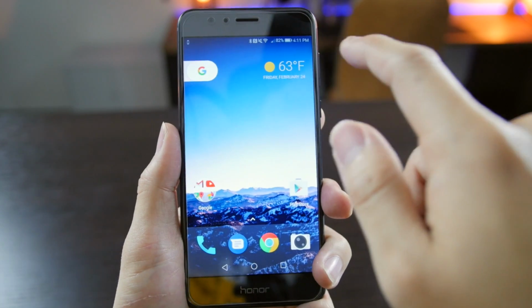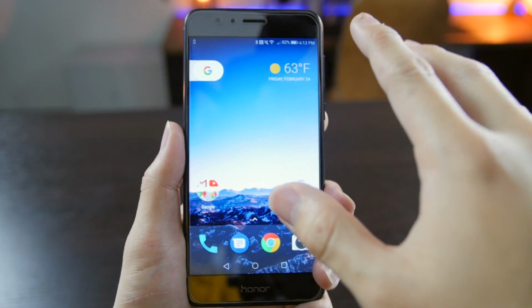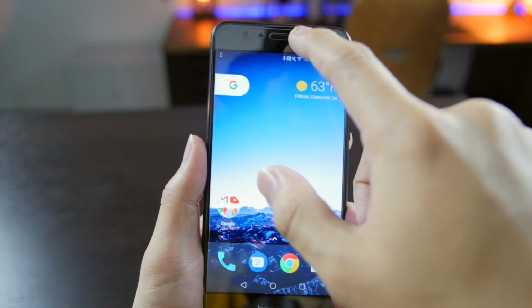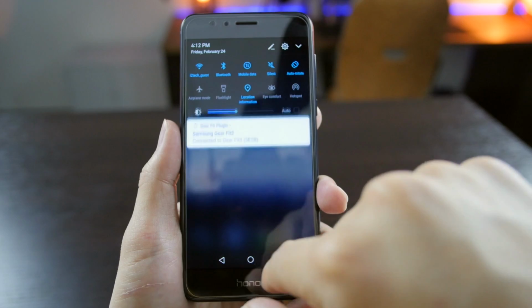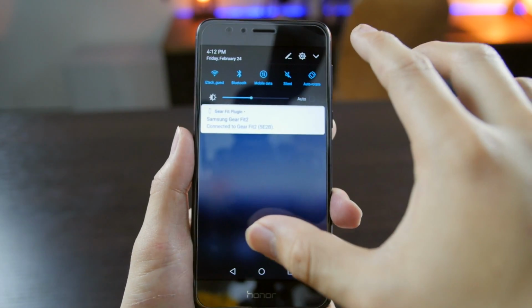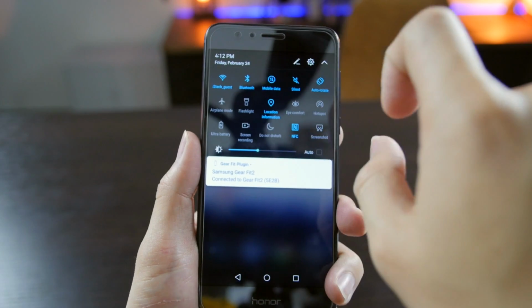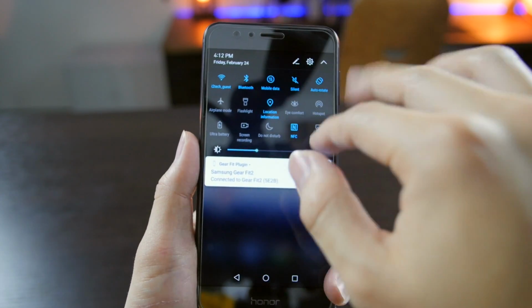Another big change we got was from the drop-down menu, and this is, in my opinion, one of the biggest changes to this particular update that I was looking forward to the most, and that was this drop-down right here. As you can see, when we drop down now, we actually get a more stock-like feel. We have your notifications here, and if you swipe down again, you have your full toggles for all your quick settings, like Wi-Fi, Bluetooth, mobile data, etc.